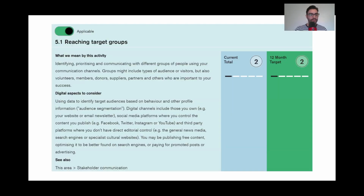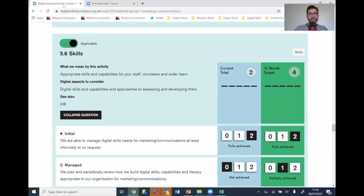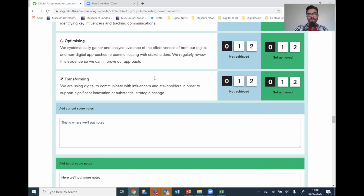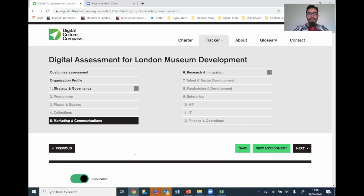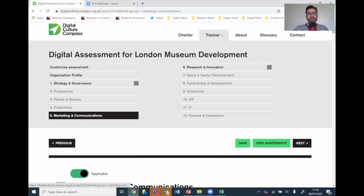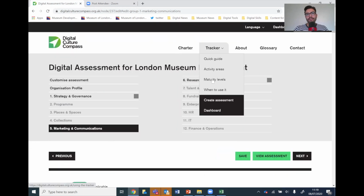So what we're going to do real quick now is have a look at the first question for the marketing and communications area of the compass. So I'll just scroll to the top. If you've not had a chance yet, at some point go to digitalculturecompass.org.uk, and you'll want to register an account. It doesn't take long, but once you've done it, that means that you can complete one of these reports. This gives you an overview of all of the different activities within the tracker. Once you've logged in, you go to tracker, and then you go to create assessment.